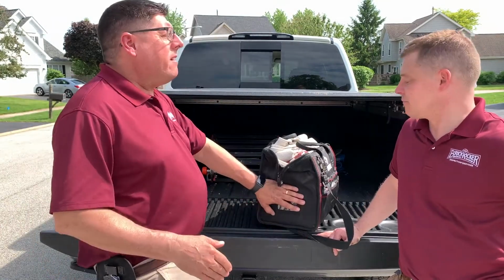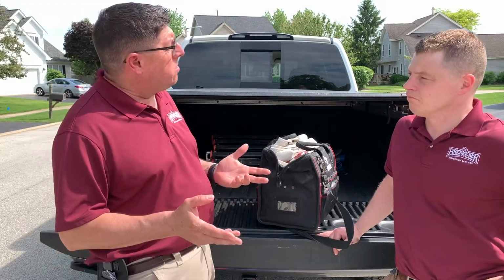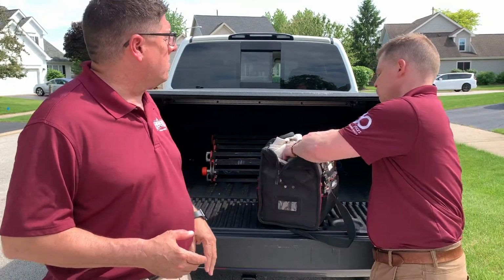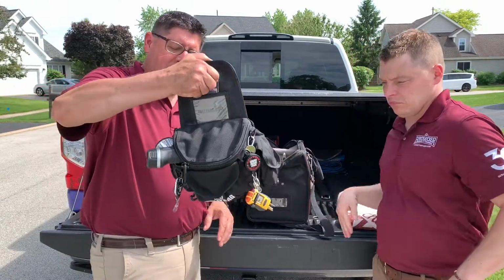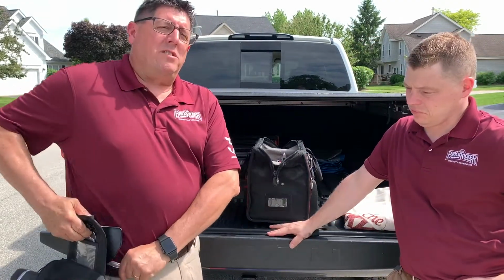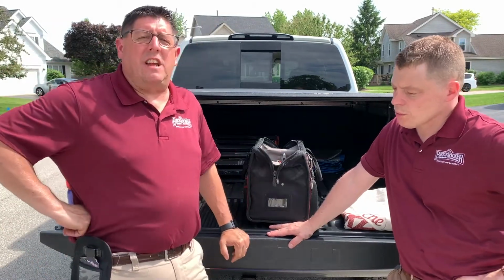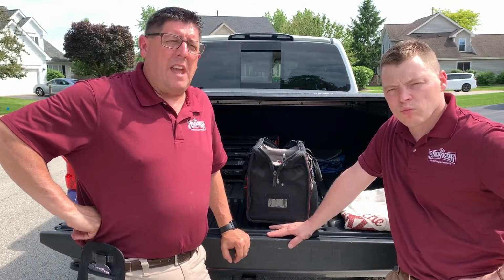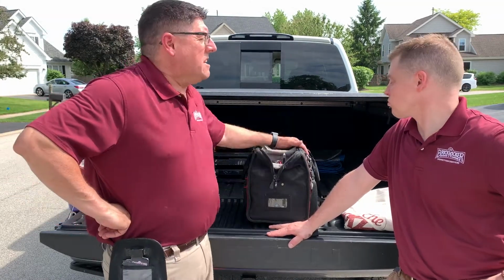I do have a bag, and my bag has got my surplus tools. Most of them are redundant tools, but there's a couple of specialized tools in my bag. But I'll tell you, this is on my hip. It's called a bully bag. It's got a little paddle on there. It sits on my hip, and it's got everything I need to do my job. So I really don't even need these.